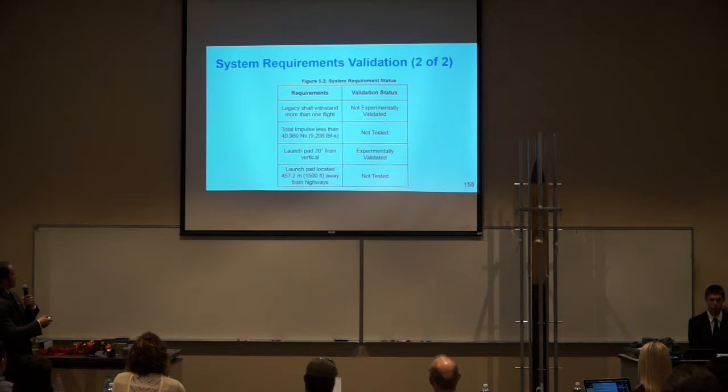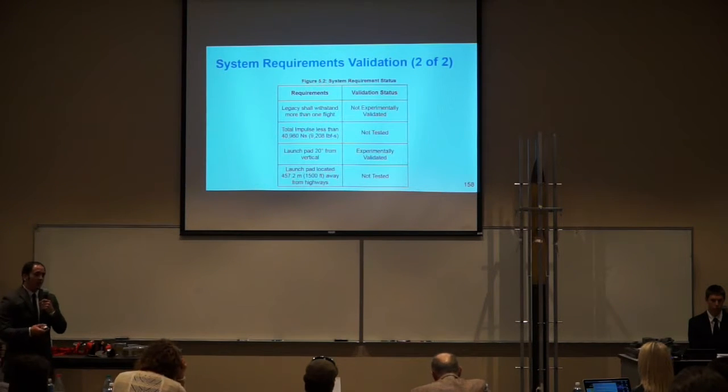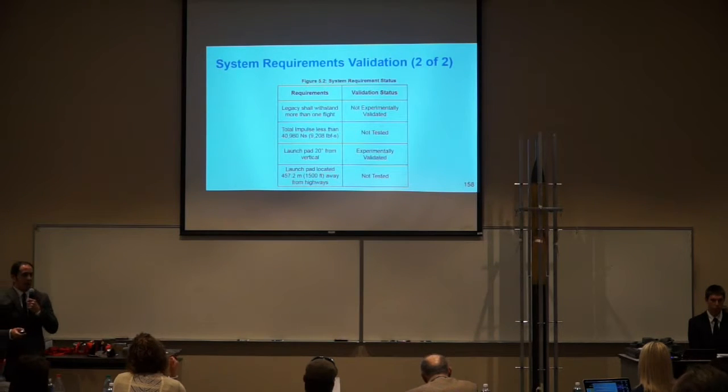The requirement that the launch pad's pointing angle should be less than 20 degrees from the vertical was experimentally validated using the Legacy Ceiling test. And lastly, the requirement that the launch pad location shall be 457.2 meters or 1,500 feet away from any major highways was not tested because of the cancellation of the flight.